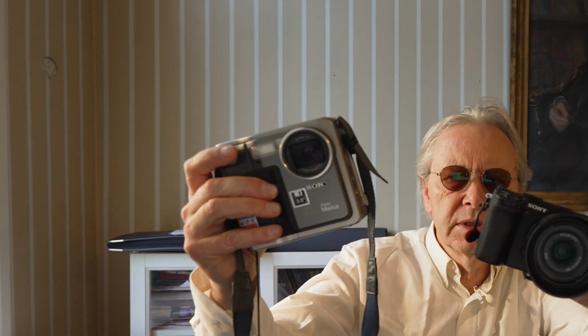Over the years, I've bought many new cameras from Canon, Nikon, Panasonic, Olympus, Sigma, Leica. But in this video, I will only show you a few cameras from Sony. And especially I think it's interesting to look at the difference between these two cameras, the A7C R on the left and the Mavica on the right, both produced by Sony, but 25 years apart.